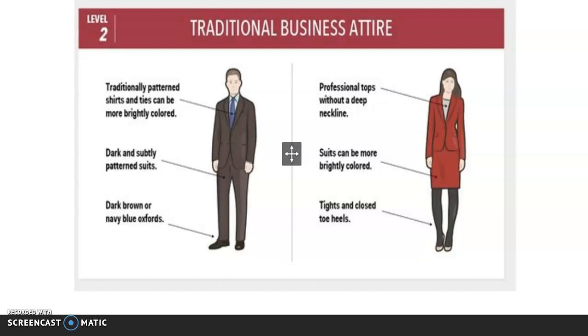Girls over here, she's wearing a colored suit, which is considered traditional business attire. She's wearing a professional top, which would be more like a blouse, but you don't want anything with a deep V-neck or deep cut neckline. You also want to be very careful, and this is something that's harder for our teenagers, to make sure that none of your undergarments are showing in any way, shape, or form when you are dressing for an interview. You want your skin to be covered, and you want to make sure that bras and things like that are not to be seen in an interview situation.